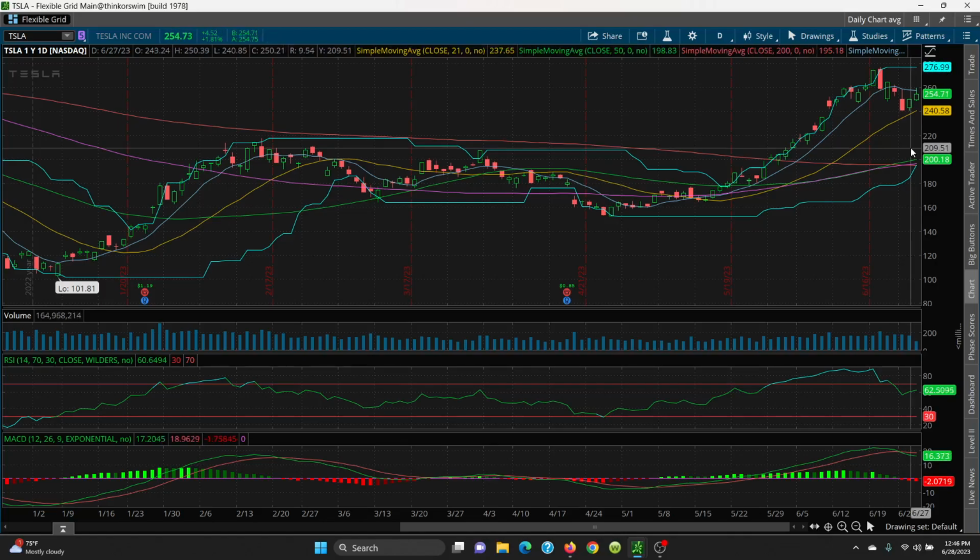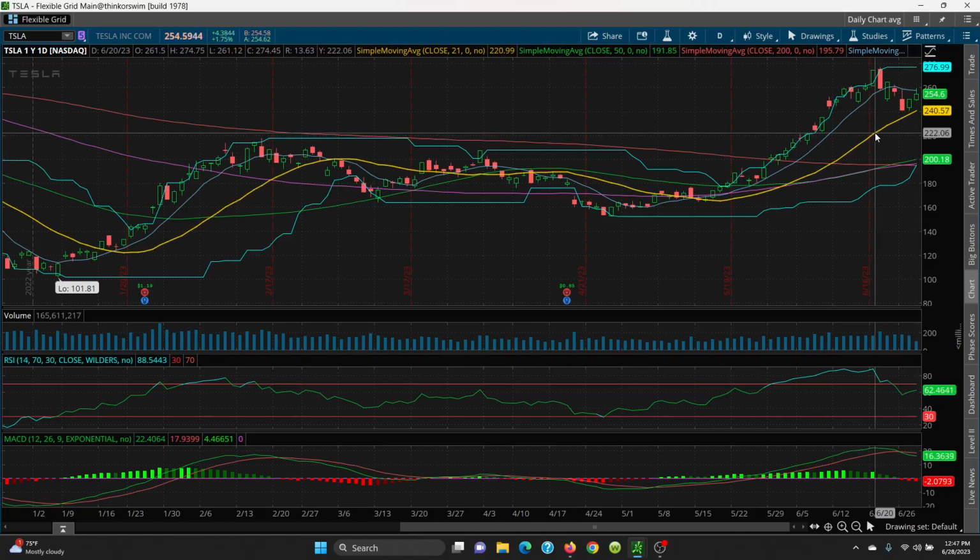Now on the downside, you want to look at the top of this candle here. So you're looking at 250.39. Then we want to look to the bottom of this candle here, 248.89. And then we want to look at this key 21 SMA here, sitting at 240.58. That is going to be very, very key support.